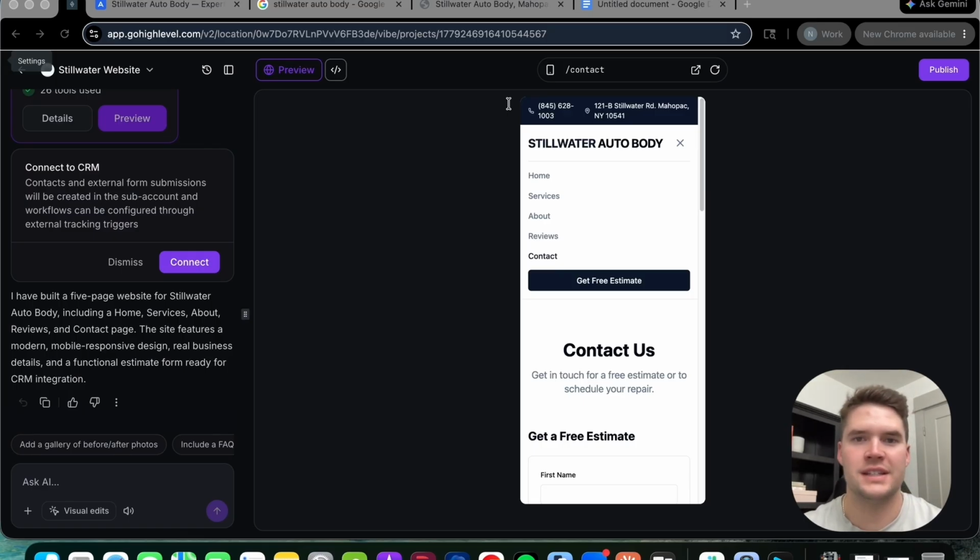The play is the next 9 auto shops in your city, because once you've built the Stillwater site, you save the AI Studio prompt structure, the form workflow, the SEO settings that you set up, the publish process, the whole flow as a template, or in GoHighLevel, it's called a snapshot. Next auto shop, you import those templates, swap the business name and Google business profile link, retrain the AI Studio prompt on their info, and it's live in 25 minutes.